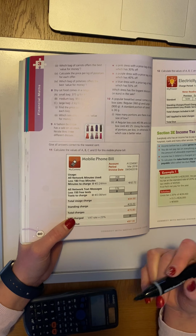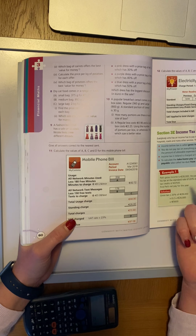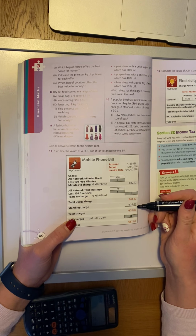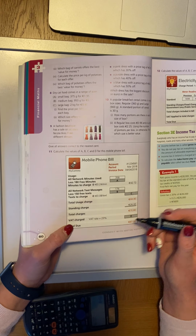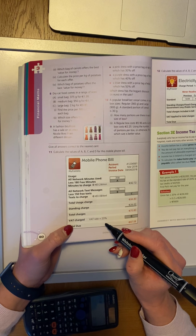A standing charge is a set charge that will be charged every single month on electricity, on broadband, mobile phone, etc. And that's part of every bill. So your total charges are a combination of these two, and then you have your taxes added on, and you'll be given your rate of tax here.